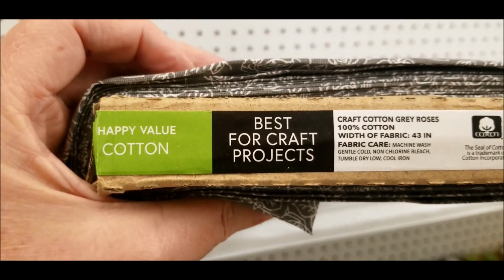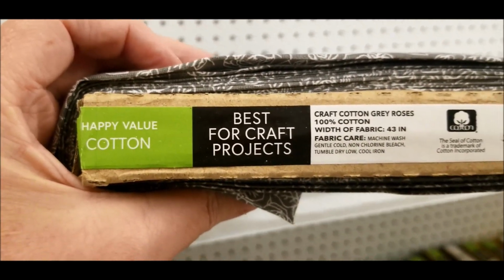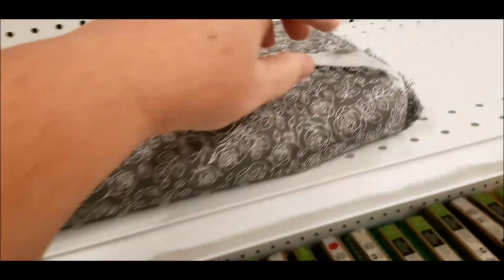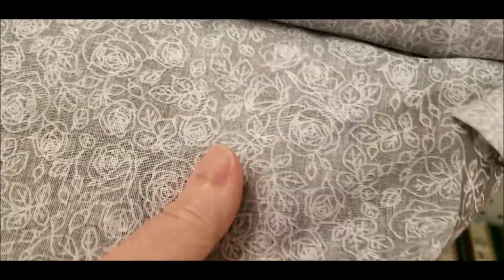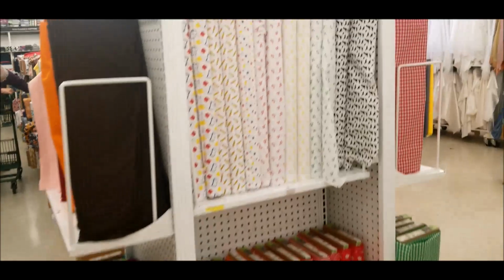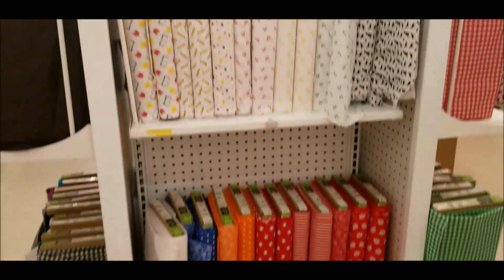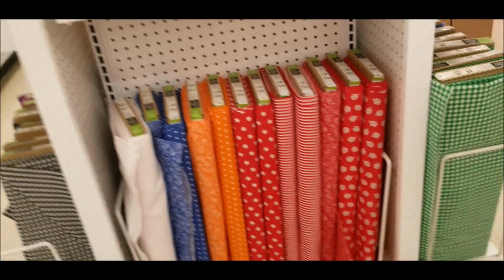This, according to the end of the bolt, is 100% cotton. It is very, very thin. It is a very, very low thread count. Low thread count is not always a sign that fabric isn't worth stitching with. The actual quilt store quality cotton is a low thread count compared to high end sheets.